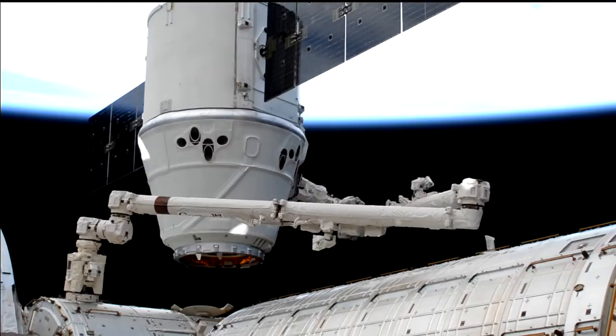You can see that Dragon is positioned close outside the International Space Station's Harmony module and the common berthing mechanism. Over the next several minutes, we'll see Dragon move slowly in through the use of that Canadarm2 until it is attached and secured to the station through a series of locks and bolts. It will remain there for approximately a month as the crew unloads the research and supplies on board before reloading it and sending it back to Earth for a safe splashdown.